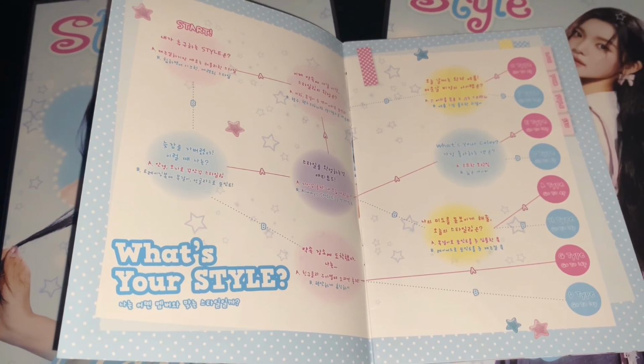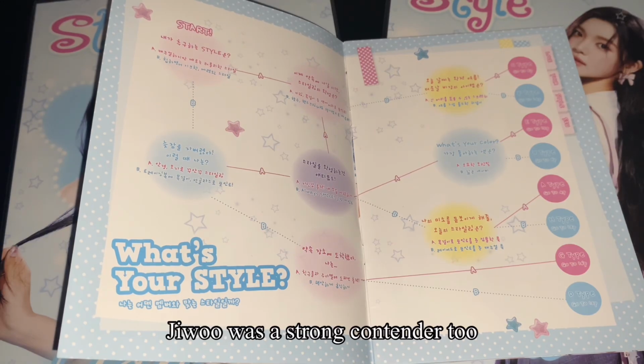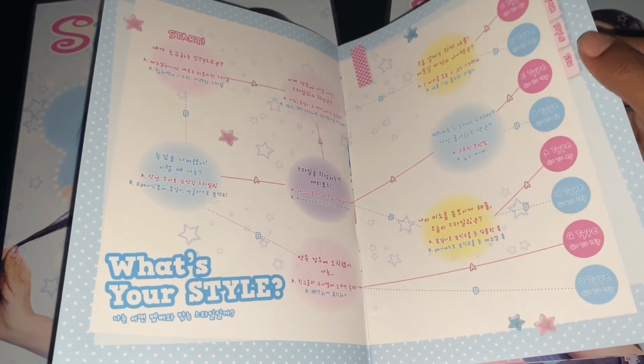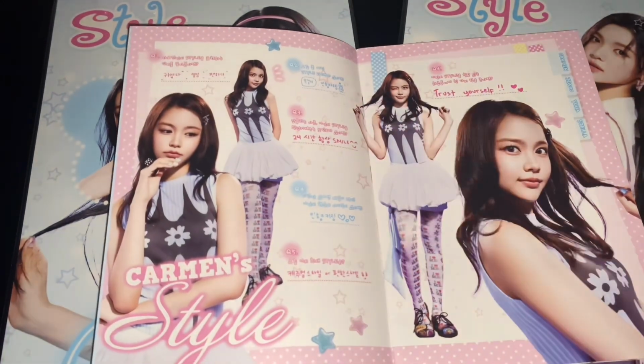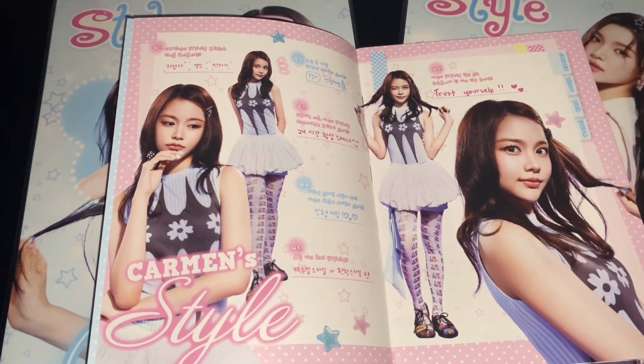And so when I did it, I was stuck on one question, but I ultimately chose an answer that led me to June. So my style is closest to June's, but if I were to choose the other answer for that one question, then I would have ended up with Yuha. But yes, once you find the member whose style is closest to yours, you can go to that page and learn more about the member, as well as see their outfit in full.